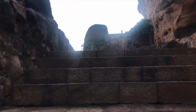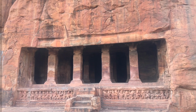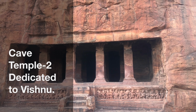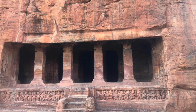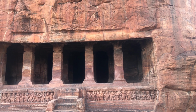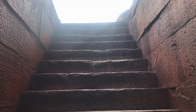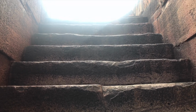After witnessing the Linga in cave number 1, one will need to climb 64 steps to reach cave number 2, which is dedicated to God Vishnu. Since I had already read that cave number 2 is similar to cave number 1, I did not go inside but started to walk towards cave number 3 after climbing 60 steps.